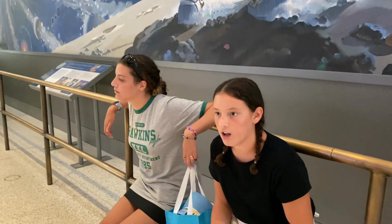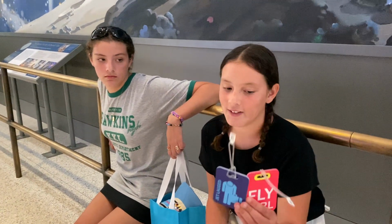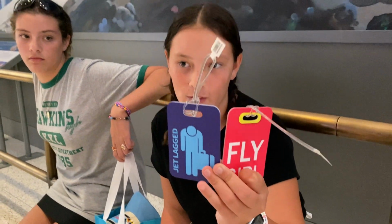Yes, I got a White House Lego set that had like 500 pieces, and then I really like these because you put them on your luggage, and we watch a show named Jet Lag. Ah, she said the thing.